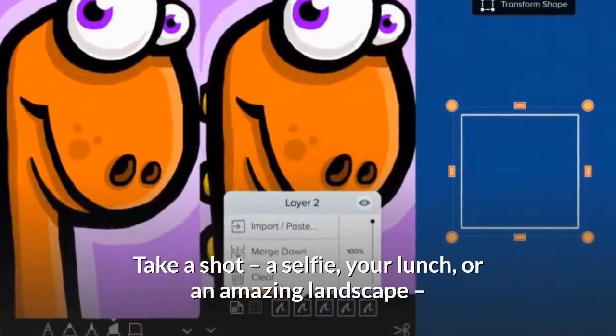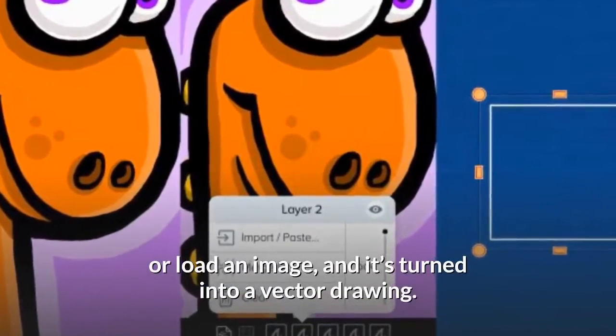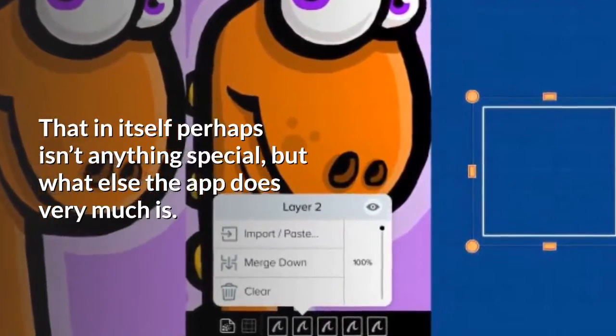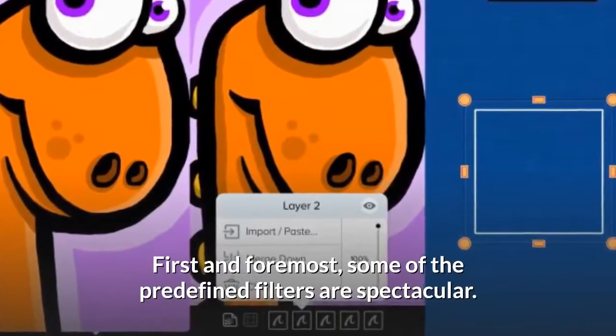Take a shot, a selfie, your lunch, or an amazing landscape, or load an image, and it's turned into a vector drawing. That in itself perhaps isn't anything special, but what else the app does very much is. First and foremost, some of the predefined filters are spectacular.